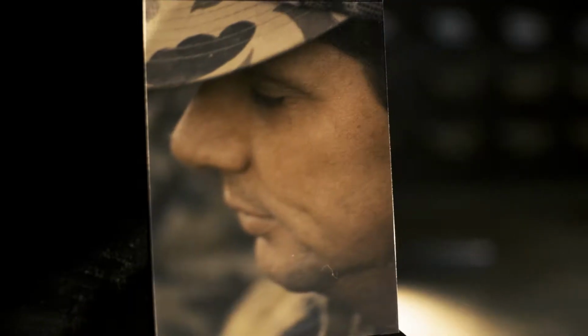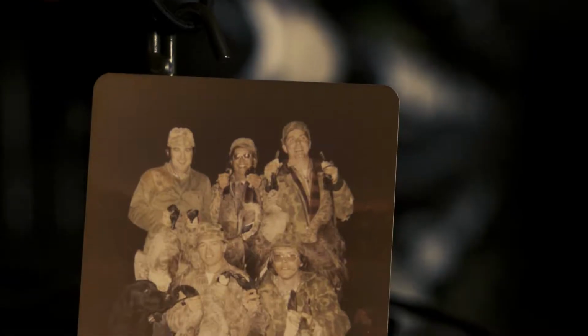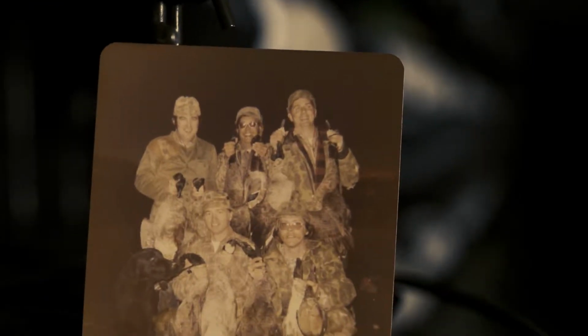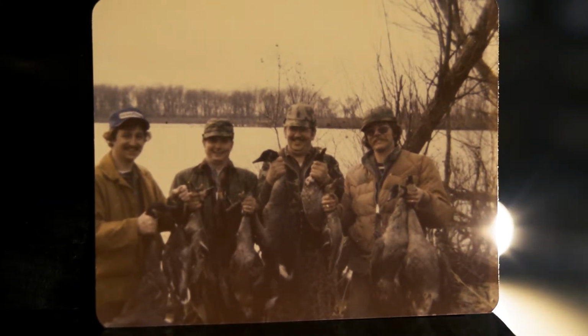My older brother, Jerry, was a duck hunter, and he lived in the apartment above me. The wind would be blowing out of the north about 25 and just cold, and I'd hear him running down the stairs, going out to get into his pickup truck to go duck hunting. And I thought, man, he's got to be crazy to go out in that weather.